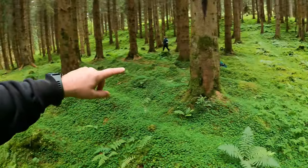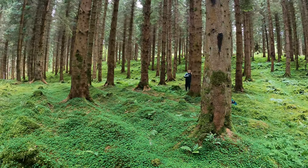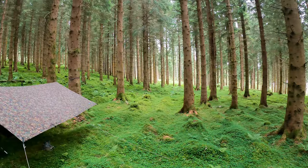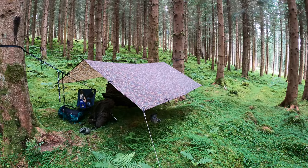Aye, so we're going to get the hammock set up. We're going to put Will here and me over there. So let's crack on and get it done. Now that's a wee man set up in his DD Nest hammock.